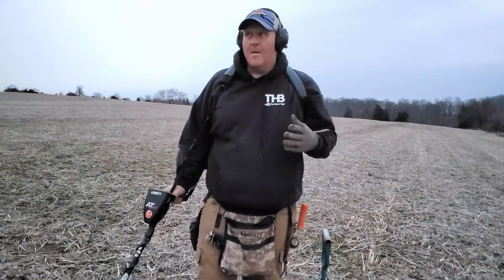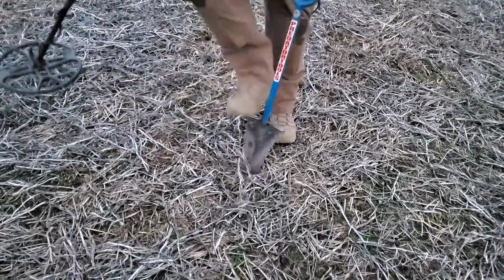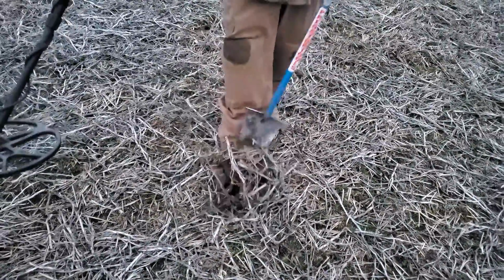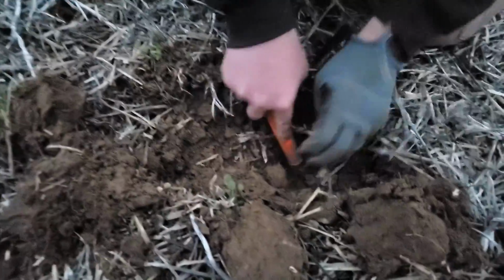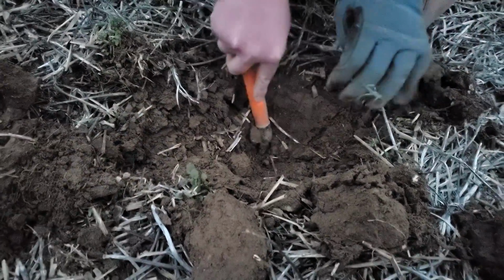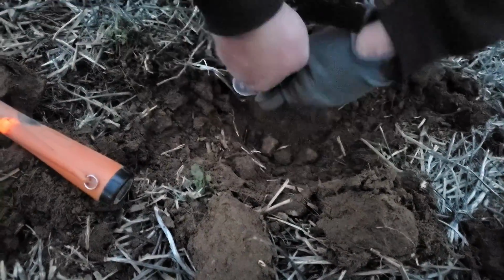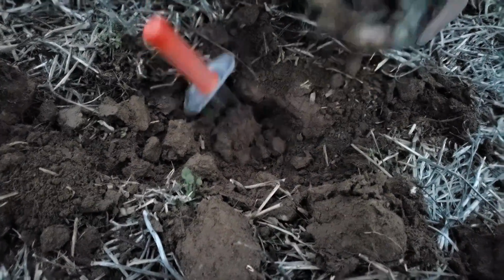It's getting dark. We're about ready to leave, and I just tripped over probably another little D buckle. No whammy, no whammy, no whammy. Go in the ground. Not going in the ground deep enough. Where's my D buckle? I went right at her. You can't see. Is that it? There's my D buckle.